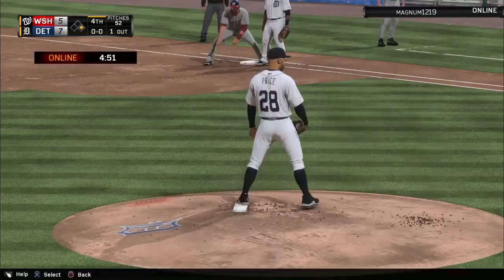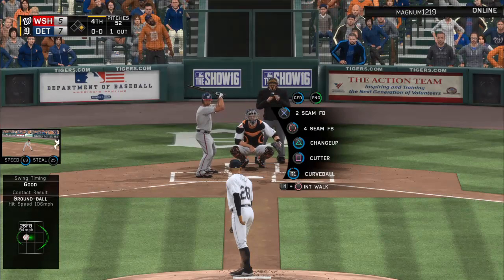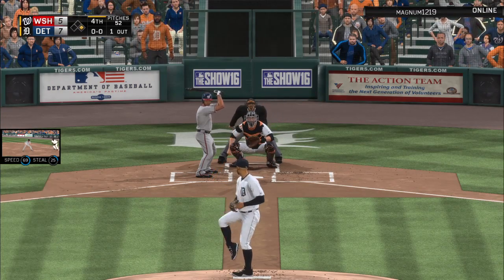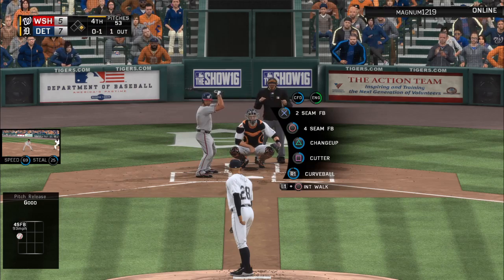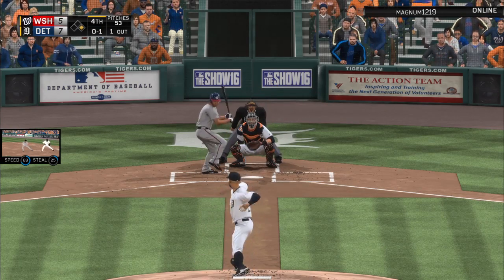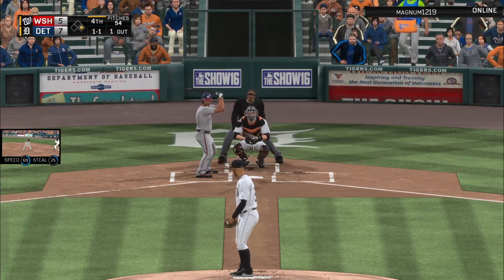Ben Revere will take another shot here. He's flied out and lined out in 2 trips. Some action now in the Tigers bullpen as they'll get a left-hander and a right-hander up to throw. They set the target in, and this finds the inside corner for strike 1. Off-speed pitch in the dirt as he takes it for a ball.